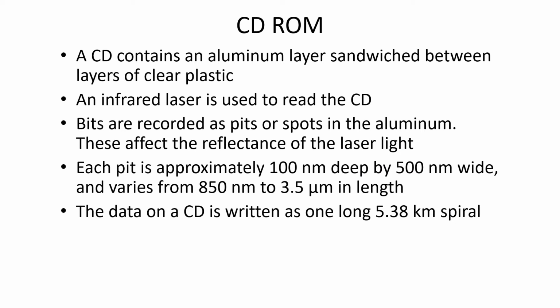A CD-ROM has several layers. Basically, it's a piece of aluminum between a couple layers of plastic to protect it. The aluminum has spots on it, or pits, that affect how much light is reflected. They shine an infrared laser on it and it reflects. If there's a pit, it doesn't reflect very well. If there isn't a pit, it reflects. So the system can detect how much light is being reflected and know whether there's a 0 or a 1 there, whether there's a pit or not.